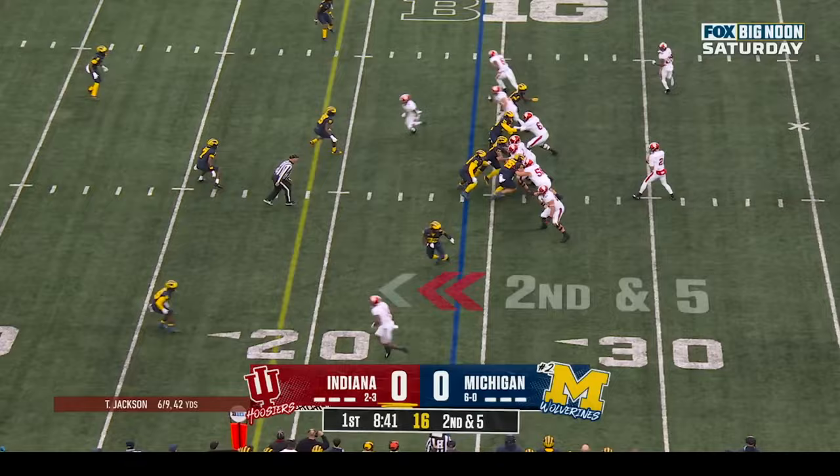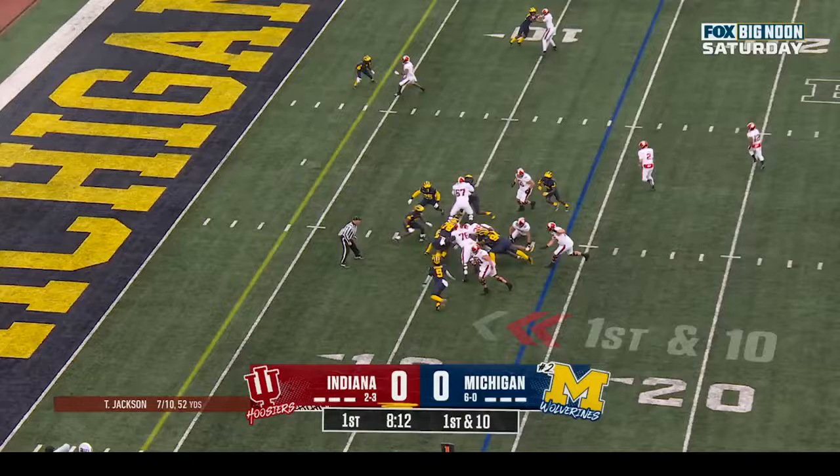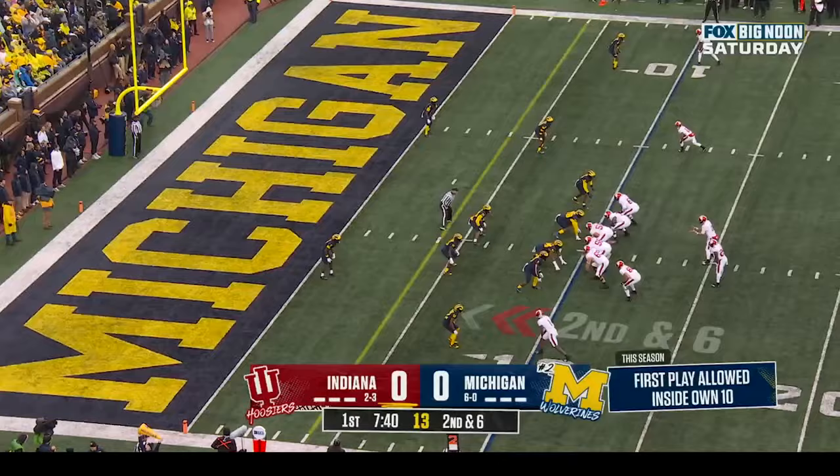Jackson over the middle this time, another catch. This time it's McCulley. Another pitch and catch. Can the Hoosiers pay it off? On first down, they'll run it straight ahead with Turner. 11th play of the drive, second and six at the 10.